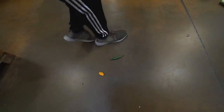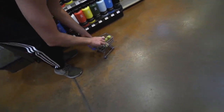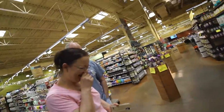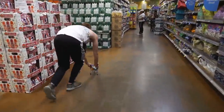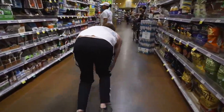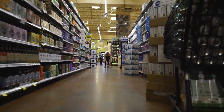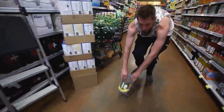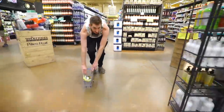Oh no! You're spilling the groceries! My shopping cart! Here. We got quite a few amount of items so far, which is great. So far? Yeah, glad you liked it. Holy crap, you're going fast. You can't slow me down on this thing.